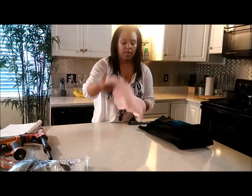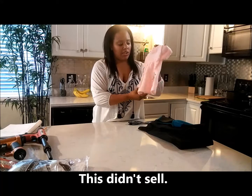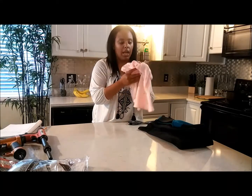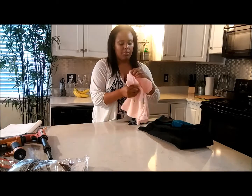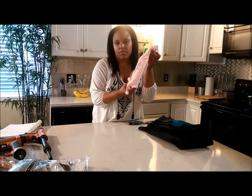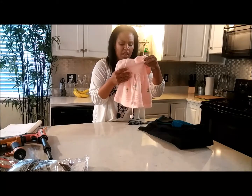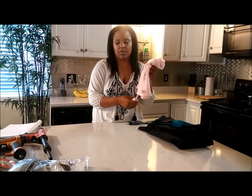I also picked up this little vintage knit dress. It's so cute. I might actually give it to my cousin who's having a girl. But I just thought it was adorable, and one of the YouTubers that I follow that does eBay said that vintage baby clothes actually sell pretty good. Now, when I got home and looked at it, this might sell for like $5 or $6. It's not going to sell for that much, and I probably paid like $1 for it. So it's still profit. But I was hoping it would be a little bit more, being that it was a vintage dress. But I'll go ahead and sell it, and we'll see if it sells. It's mostly just to get my feet wet, experiment, and see what sells and what doesn't.